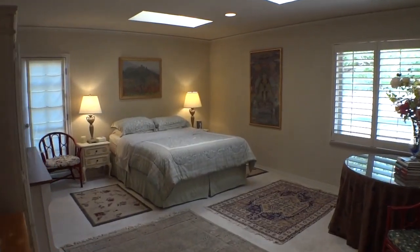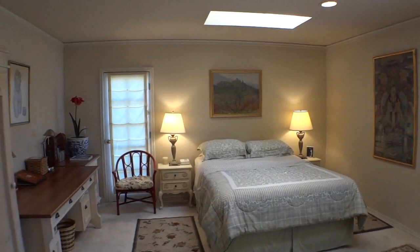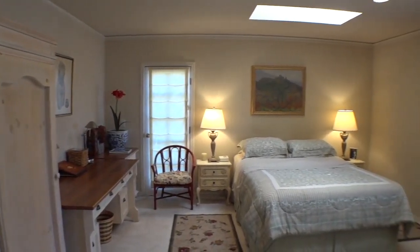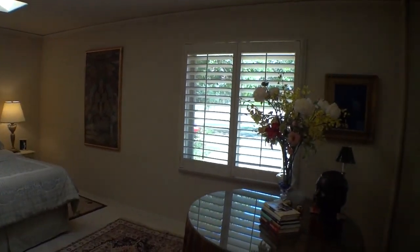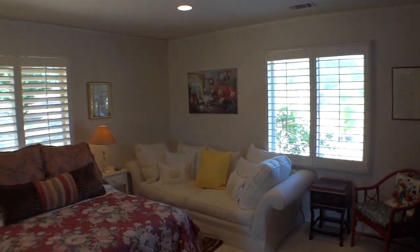The master bedroom and bathroom include skylights. The master and second bedroom each have plantation shutters.